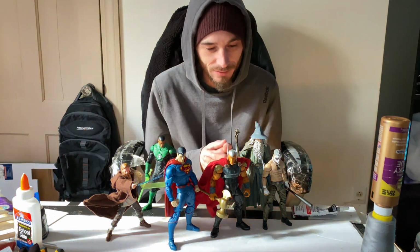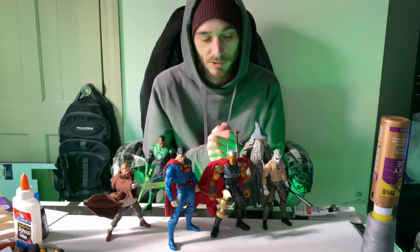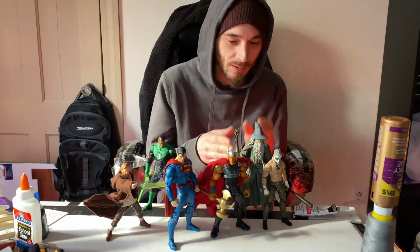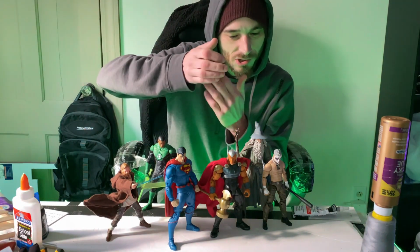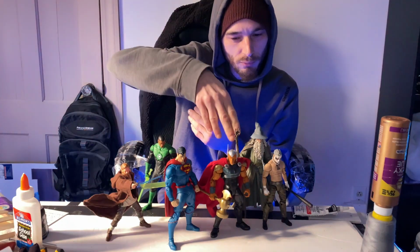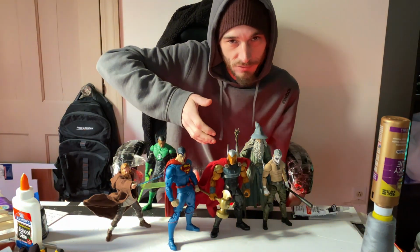Truthfully, I think their figures are horrible when it comes to articulation. Their articulation really needs to be updated. The way they did the gripping hands with his staff here wasn't smart. They should have sculpted like a little piece out so you could have him properly hold his staff, because he really can't because the way the sleeves are sculpted.